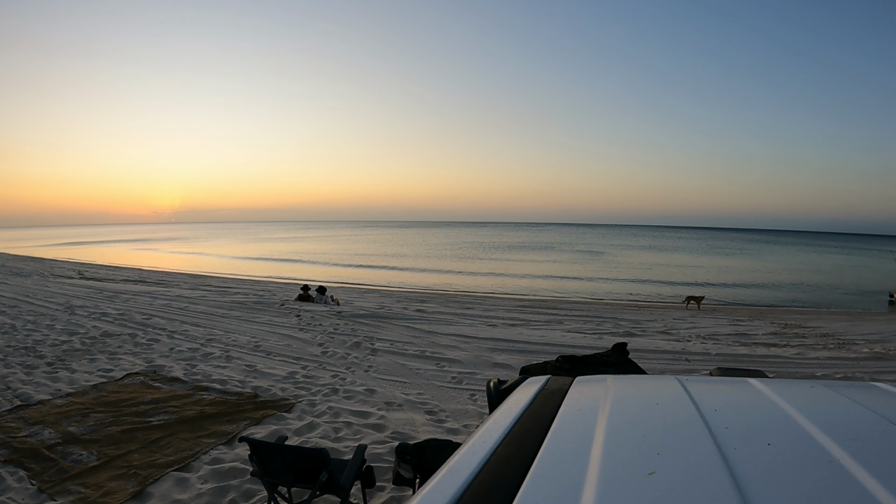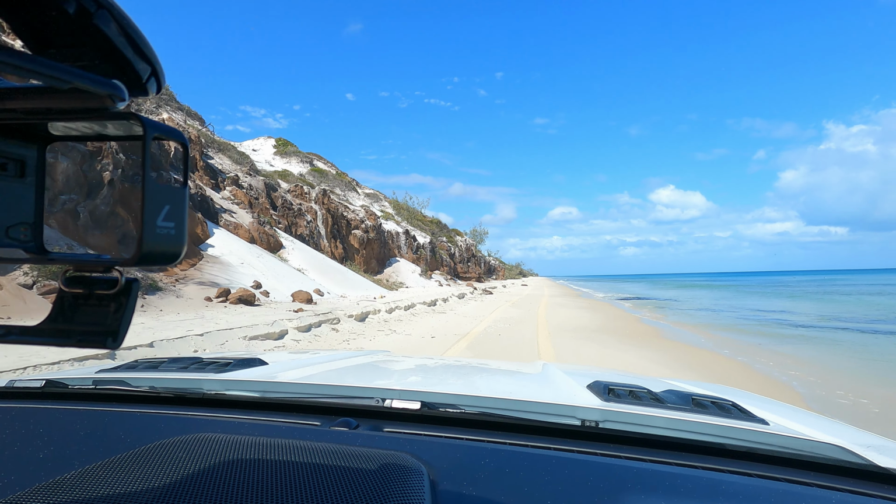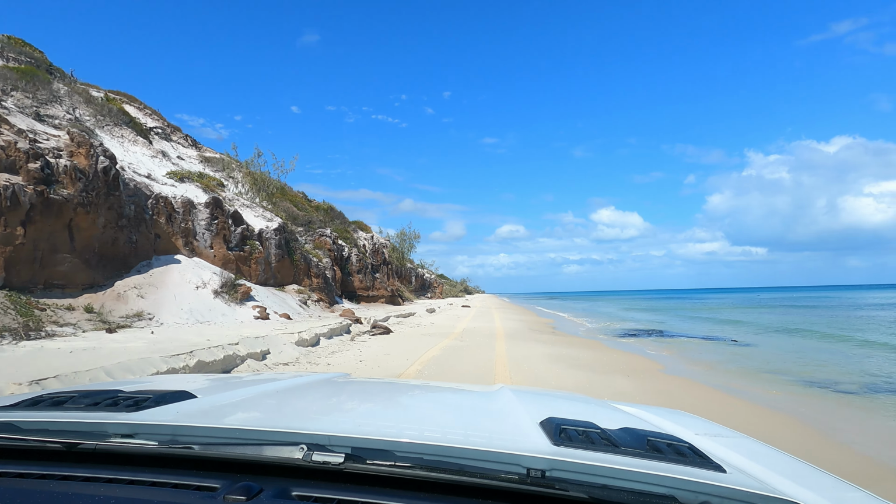This is Warreley Creek camping area. This is one of my favourite places on Fraser to camp. The reason I love the western side of Fraser so much is you actually get to see the sunset over water. You can really see the appeal to the western side. It is just a beautiful place.